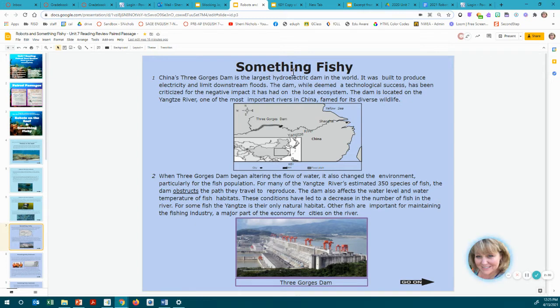So you can see there is obviously some connection because the reef has fish, and then this happens to be about China's Three Gorges Dam. It's the largest hydroelectric dam in the world. It was built to produce electricity and limit downstream floods. And it goes on, it talks about the dam, while deemed a technological success, has been criticized for the negative impact it's had on the local ecosystem. And the dam is located in the Yangtze River, one of the most important rivers in China, famed for its diverse wildlife. So there will be a connection between these two passages.